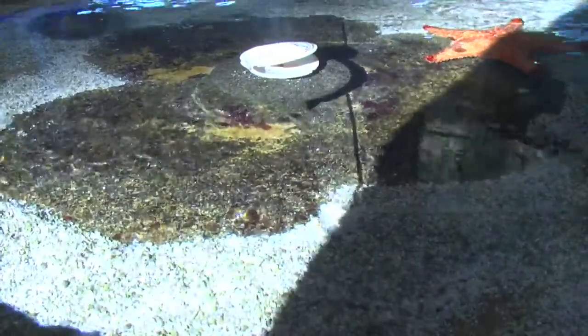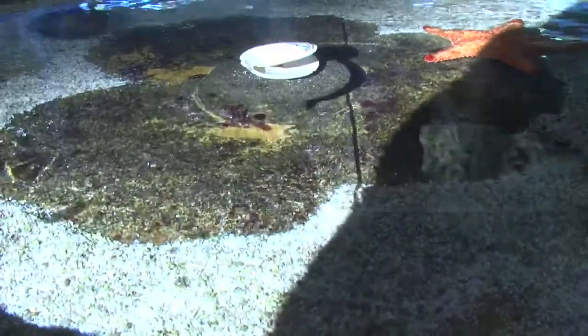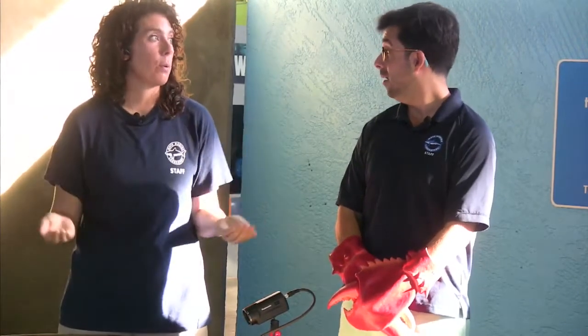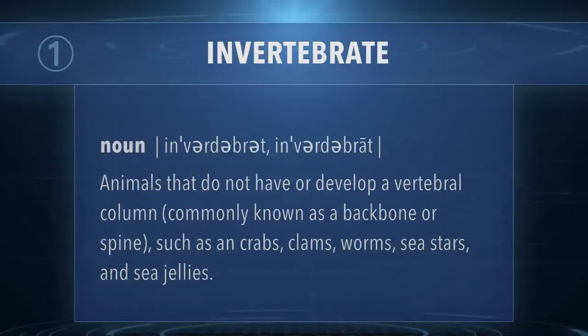They all don't have a backbone, so they have lots of different ways to keep their bodies together without that spinal component. Part of my job is studying these invertebrates. I do that in several different ways, but one of the most fun ways that I've gotten to do more recently is looking at that living seawall that Stephanie was just showing us.